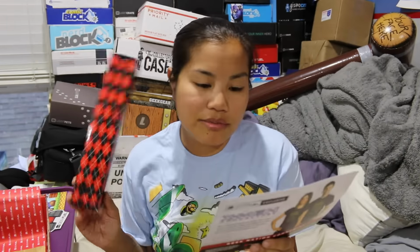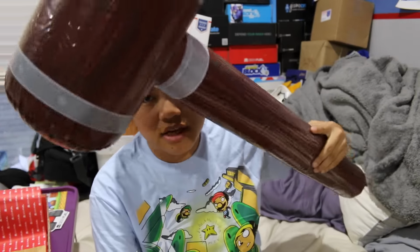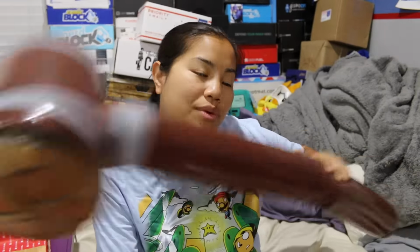We had our coloring book with the exclusive DC poster cover things that were like the comic book covers. I'd probably give that just $2. We had our inflatable mallet. I'm gonna go ahead and give this $3.